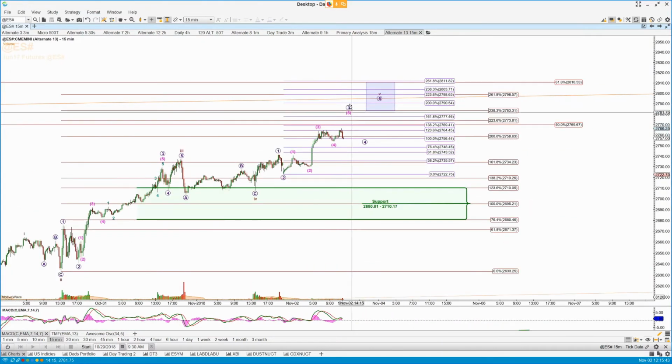And I mean, that can still just be an A wave. It can be an A of the diagonal that we're tracking. It can be the 1 of an impulse if the low we saw was a 4. Or it can be an A of an ABC corrective, in which case the B is going to come down very, very deep. But I'm watching with the payrolls to see what happens and whether we can finish this structure off to the upside.